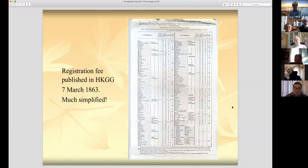So later, with the issuance of the Hong Kong stamps, you start having a standard table for other countries. This is very well known. This is the postage rates to all different countries in the Hong Kong Government Gazette of 7th March 1863. So much simplified. You don't have different rates to different countries; either you can send it registered or you can't send it registered.